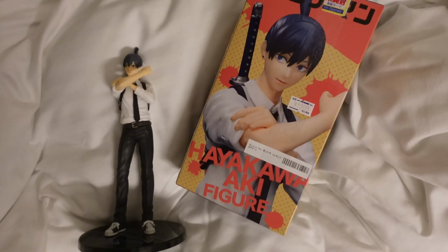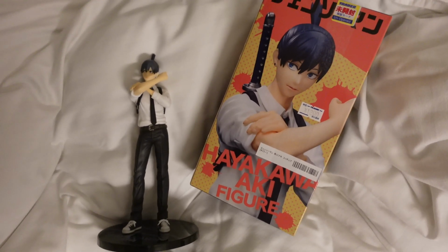Also from that same store, I picked up this Aki figure. He was like 900 yen, and I was like, yes, we're going to buy him.